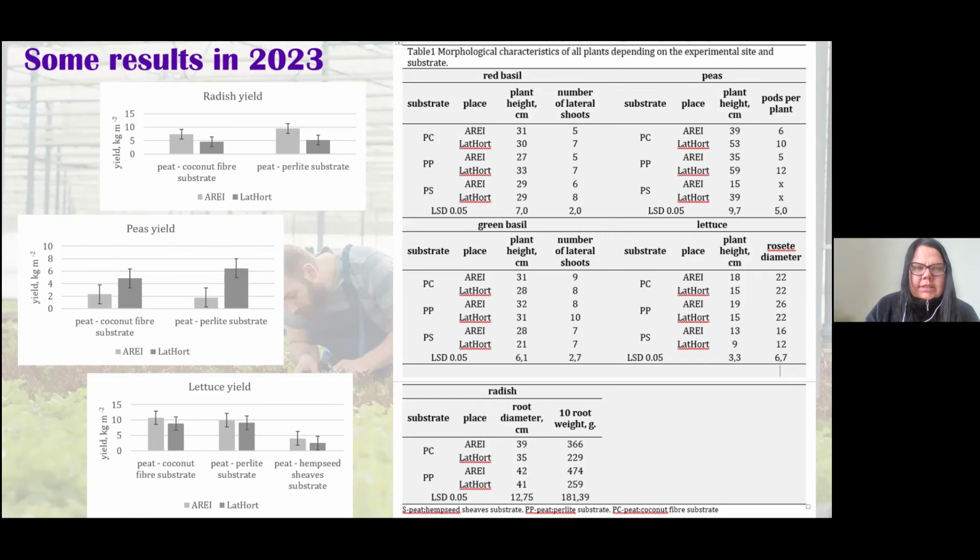But for peas the yield showed a different tendency. Peas were harvested two months after sowing, and in Riga the whole yield was harvested at once, while in Lathort it was harvested gradually over a two-week period. In Riga, in the peat and hempseed sheave substrate, the peas were completely undeveloped, but in Lathort the yield was 3 kilograms per cubic meter. The experimental site also had a significant effect on pea yield. Pea yields varied from 1.8 to 6.5 kilograms per cubic meter, and plant weight was significantly higher for peas grown in Pure.